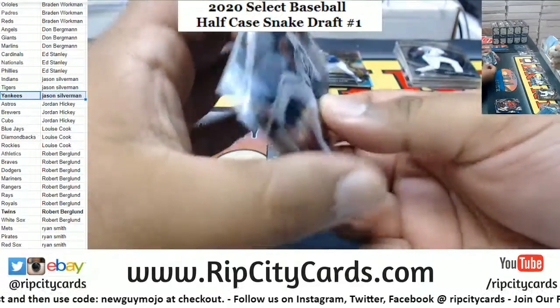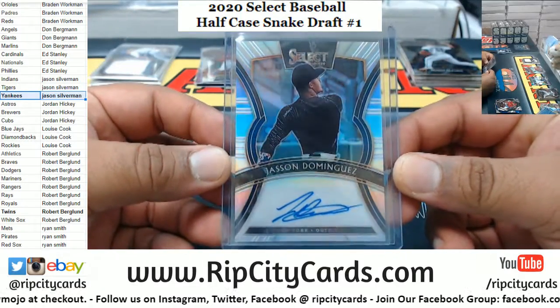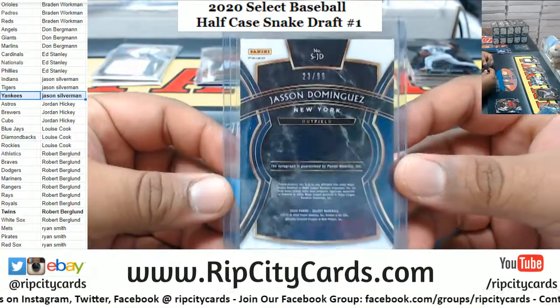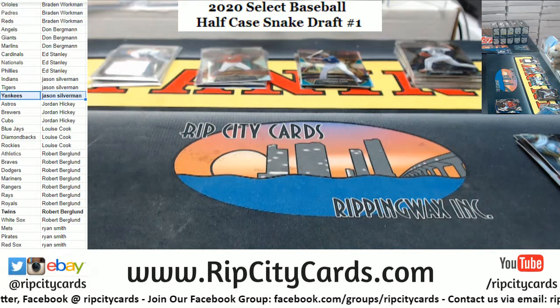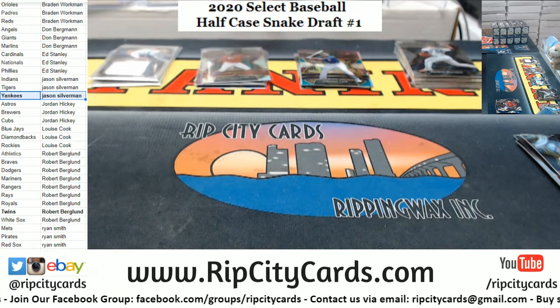Rookie Gratterol, a rookie Dunn. That's exactly what we did. A Jasson Dominguez. Can't even see his face, which I think kind of makes it a little cooler. $23.99. Freak, before you ask me, because I know you're going to ask me, let me take a picture for you.